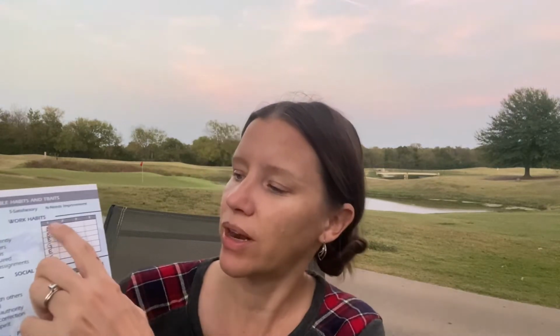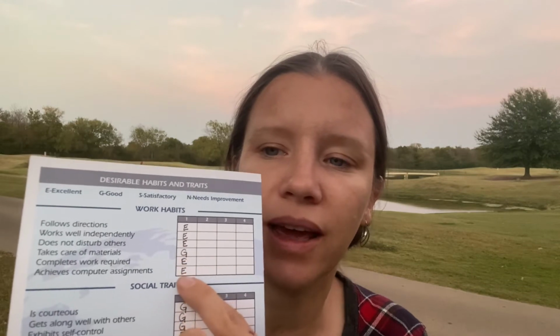So you just rate it under the 1 for the first quarter. You just rate it going down, and E's and G's are pretty common. I did have some N's and S's on some of the other kids. This is one of the older ones. So you're going to rate things like ability to establish own goals, successfully reaches those goals, displays flexibility, shows creativity, if they're courteous, if they get along well with others.